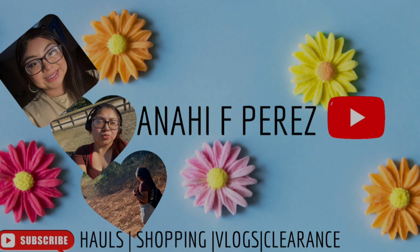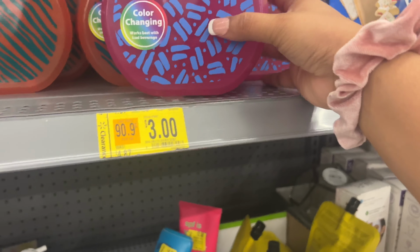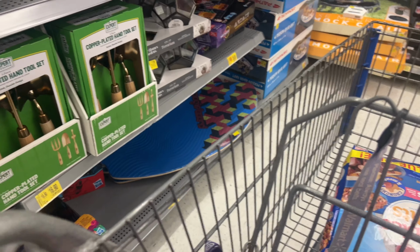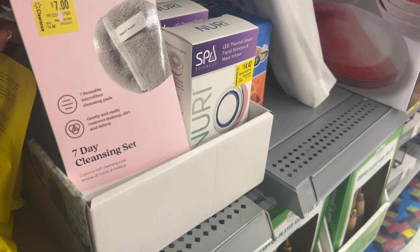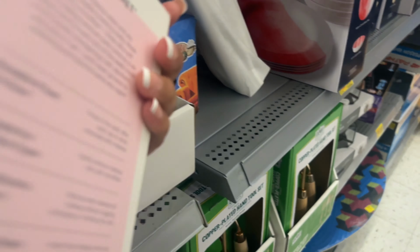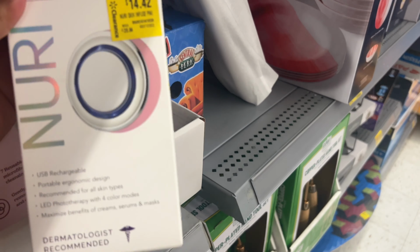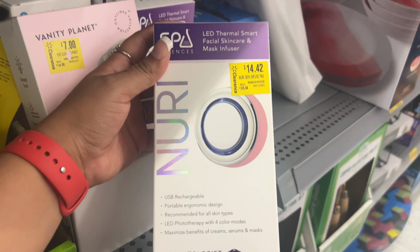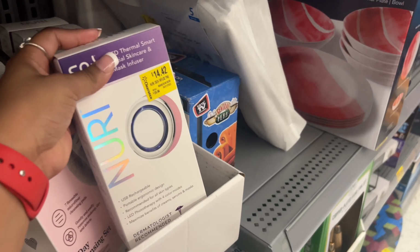So y'all can see this is only $15. They have these for $3. They changed color, so it's a big one for $3. They got these for $7, a 7-day cleaning set. And then they have these for $14. Chicken mask infuser, LED thermal, rechargeable, like that, for only $14.42.